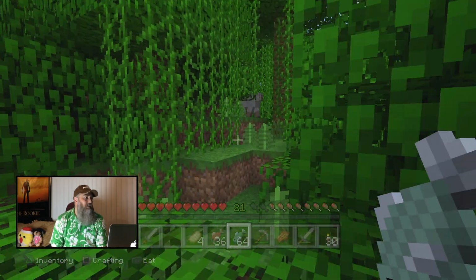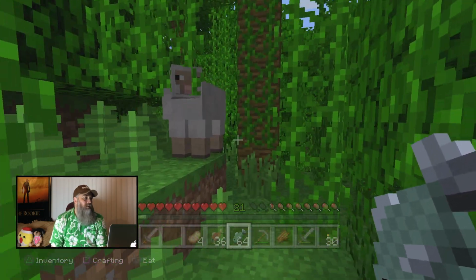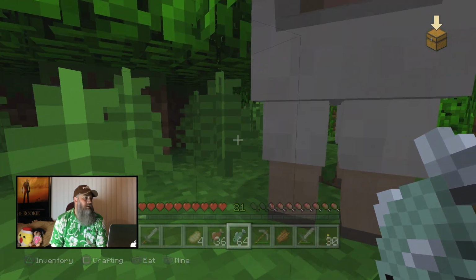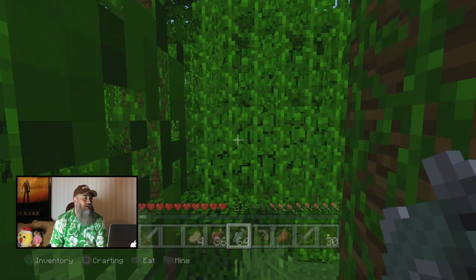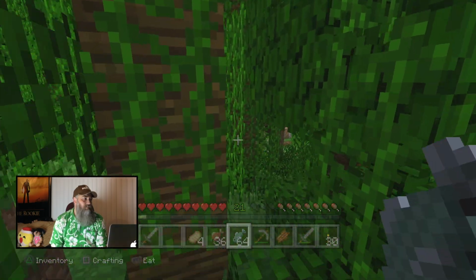Oh, that's dark. Well, you mean you can climb on top of those? Oh, no. Never mind. That's a freaking giant cat. What is a sheep doing in here? Tiger. The albino tiger? Sheep. The albino tiger that looks like a sheep and can't do any harm. Maybe it's a sheep.